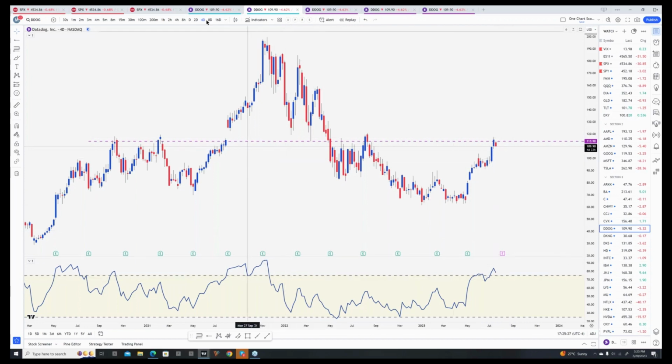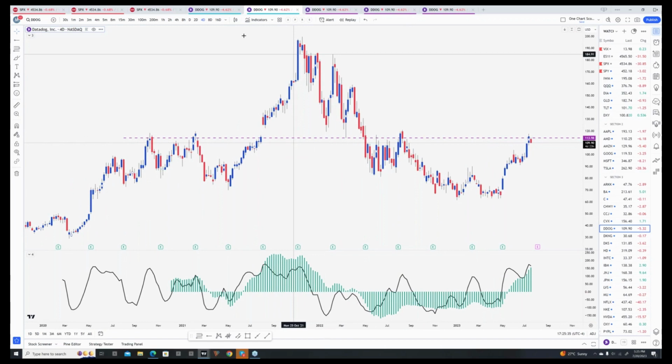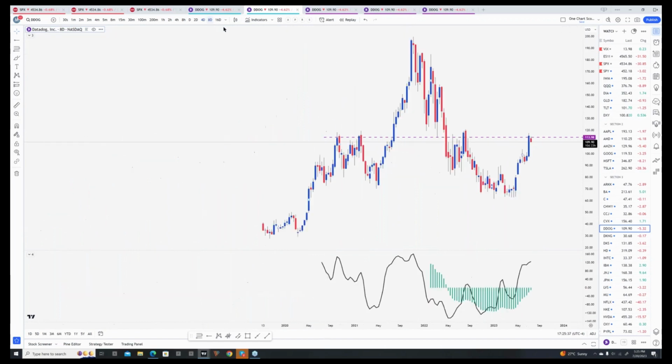Have a look and see what Scoop's doing. Okay, let's look at a little bit longer term. Yeah, you can see in a little bit longer term that the histogram's negative and Scoop's trying to turn over here on that term and right at that resistance. So I was a little anxious on the button here. I probably could have waited till yesterday, but I was too early on it.